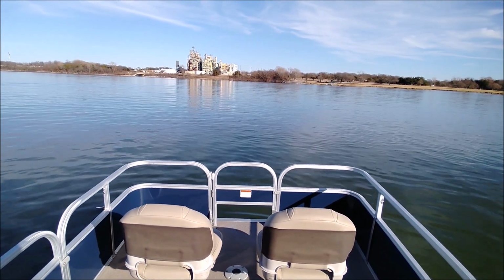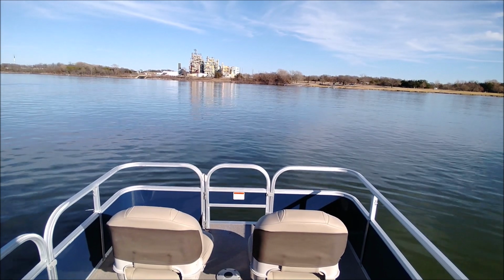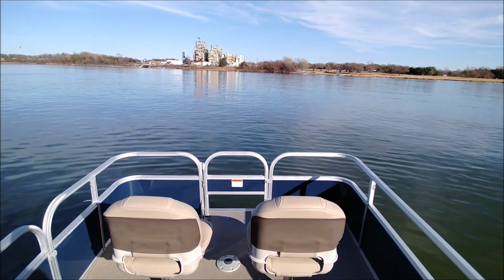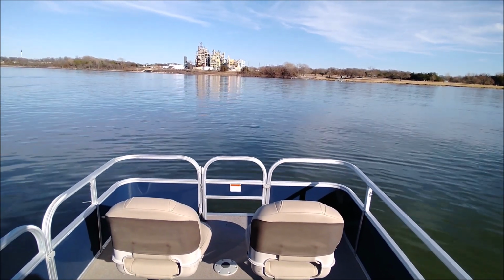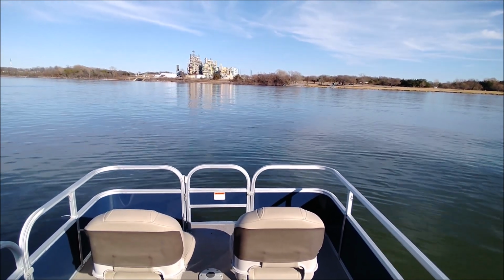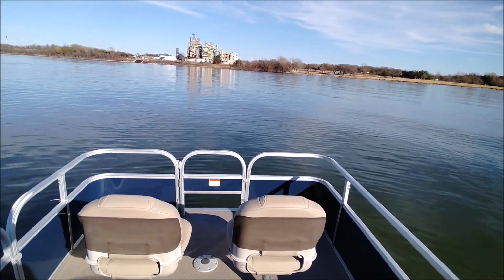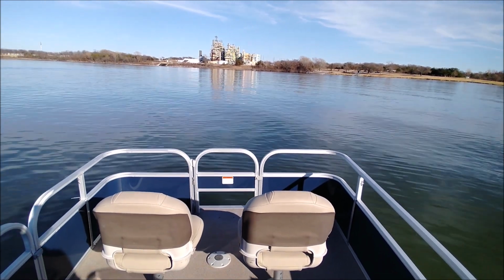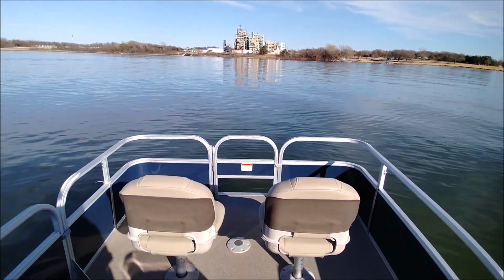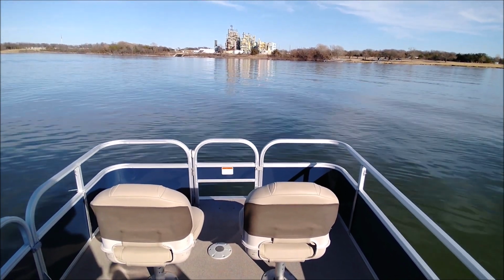This one here is another 2019 16-foot Suntracker. If you've seen any of these video things I've done, I love these 16-foot Suntracker bass buggies. They are a lot of fun. I like playing with them because I can get up in the areas that you wouldn't think you could get into in a pontoon boat. So when I run across these, it's just a personal thing, but I try to get them. Can't always, obviously I'm not the only one that likes them. I get outbid sometimes, but oh well, it happens.